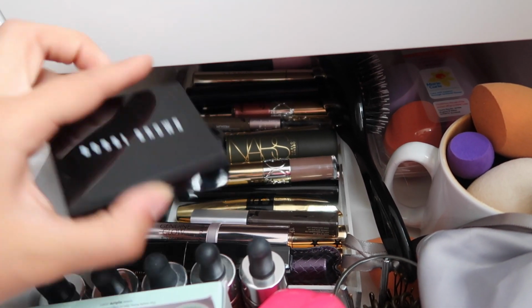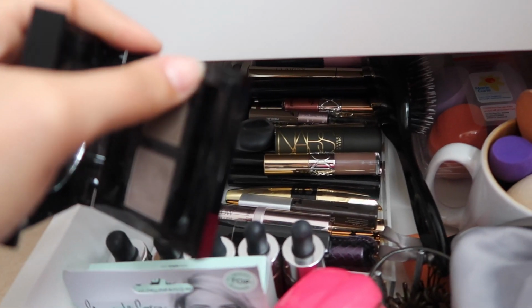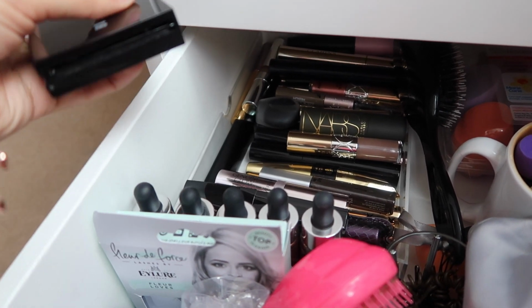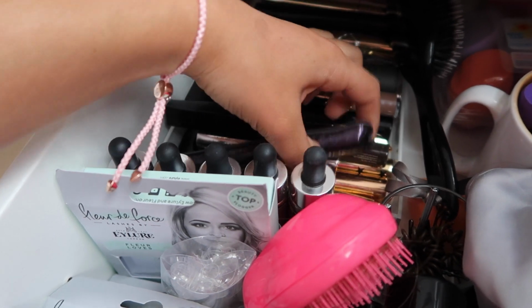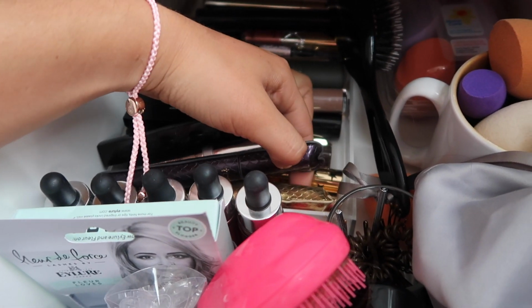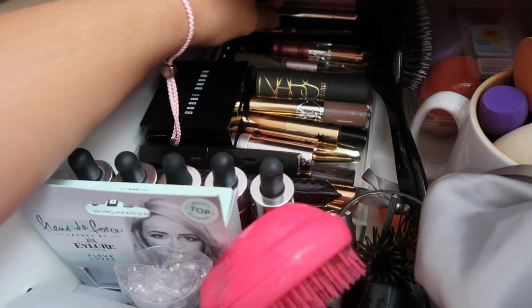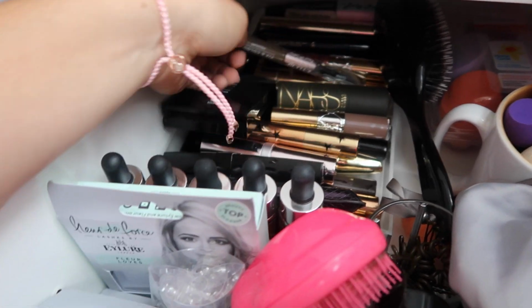So I've still got my trusty Bobbi Brown brow kit, still using this. It's the same one. I still haven't hit pan on this over the years somehow. No idea how. And I've got my trusty Lights Camera Lashes mascara by Tarte, and then I've got the Lights Camera Flashes just below it. I've got my L'Oreal Baby Roll mascara back there. And I've got some Fleur de Force brow gels in here as well.